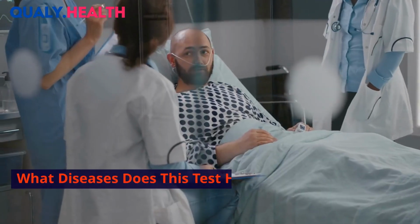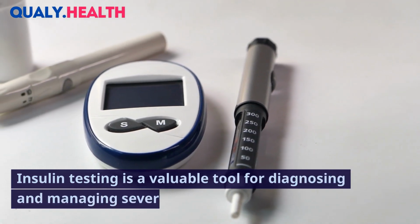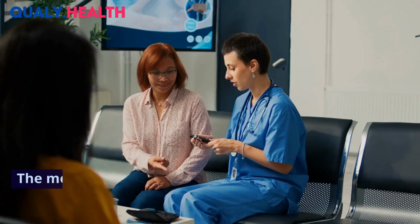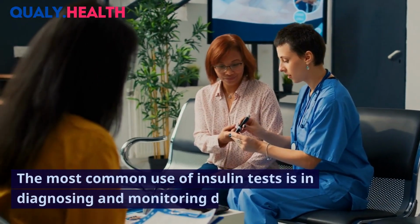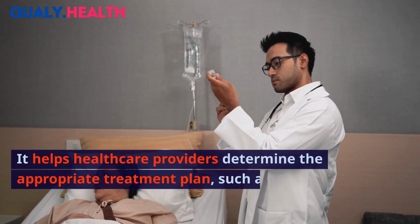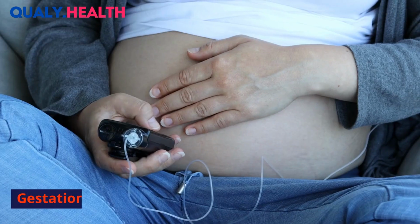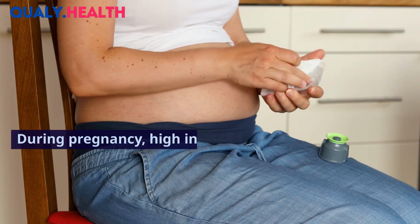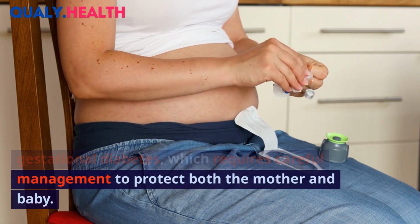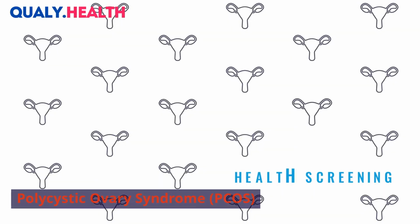What diseases does this test help diagnose and manage? Insulin testing is a valuable tool for diagnosing and managing several conditions, including diabetes. The most common use of insulin tests is in diagnosing and monitoring diabetes. It helps healthcare providers determine the appropriate treatment plan, such as insulin therapy or lifestyle modifications. Gestational diabetes. During pregnancy, high insulin levels can indicate gestational diabetes, which requires careful management to protect both the mother and baby.